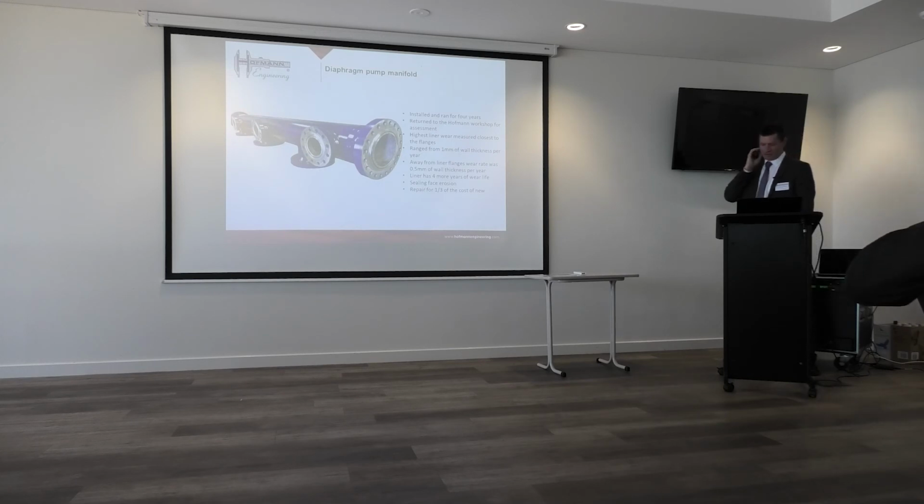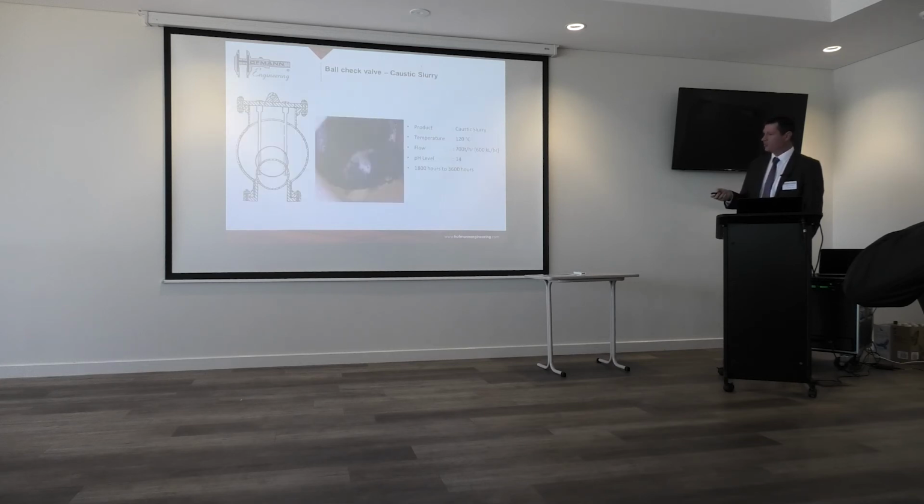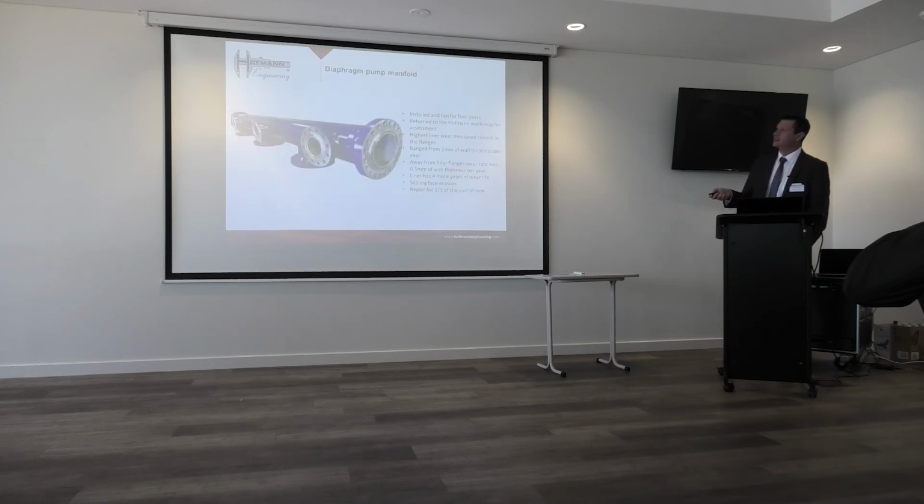So the test, our friends up in the Pilbara put this into service. In 2016, they ran it for 4 years. They sent it back to us because there was a problem with it. One of these sealing faces had eroded out because of a problem with the mating part. But it gave us an opportunity to measure the liner. Now, remember, this is wearing out in 18 months and had to be replaced.